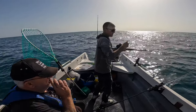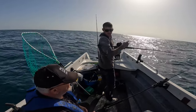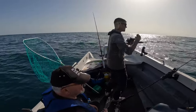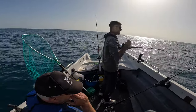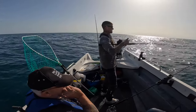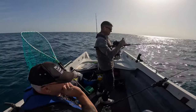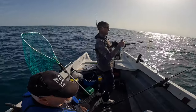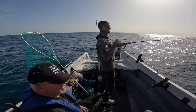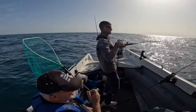We might have got hooked on the bottom on something, but it's a big sandbank, unless it was just fishing gear that's been dropped, I don't know. That was big. That was well on. See if we've lost the hook. It might have been a tope. Certainly put the old heart racing, that one.